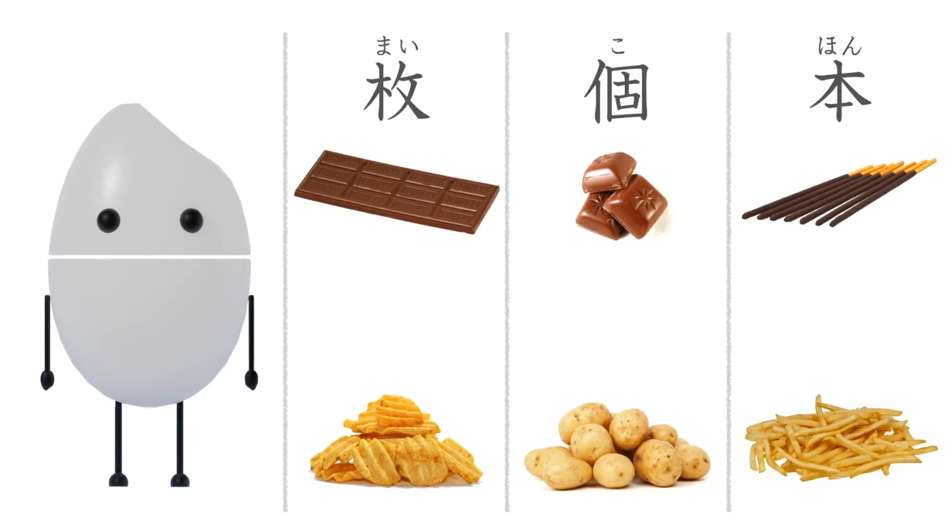First, let's categorize items. Quiz number 1. What do you think? What makes the difference between these counter words? Even the same chocolate products are categorized in different counter words. Potato chips go mai. Potatoes itself go ko. And potato fries go hon. What do you think?